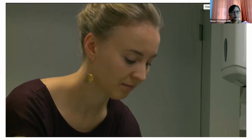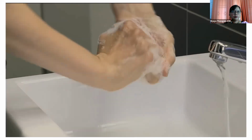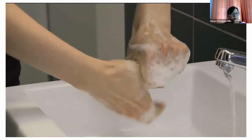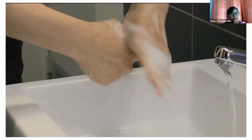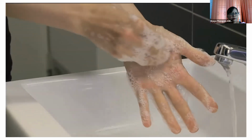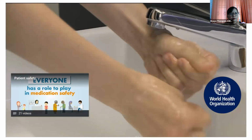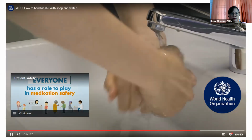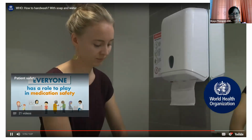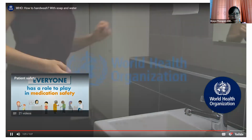Rub the backs of your fingers to opposing palms with fingers interlocked, repeating this action for each hand. Rub rotationally left thumb clasped in right palm, and vice versa. To clean the tips of the fingers, rub rotationally backwards and forwards with clasped fingers of right hand in left palm, and vice versa. Rinse hands thoroughly with running water. Dry hands thoroughly with a single-use towel. If the tap is not elbow operated, use this towel to turn off the tap without touching it directly. Your hands are now clean and safe.